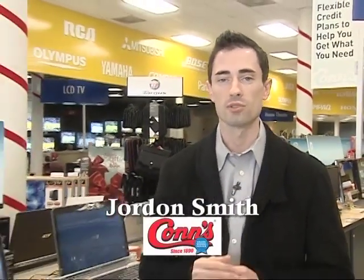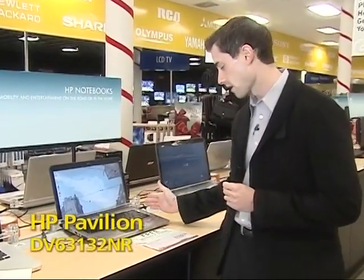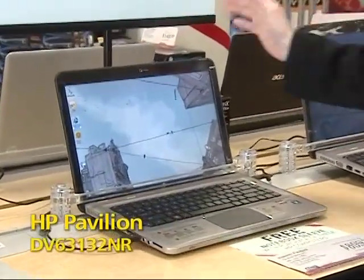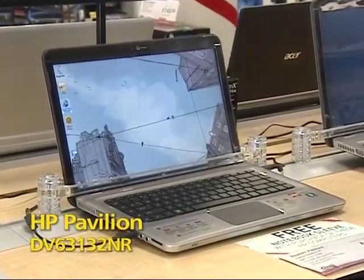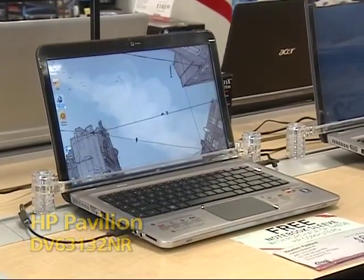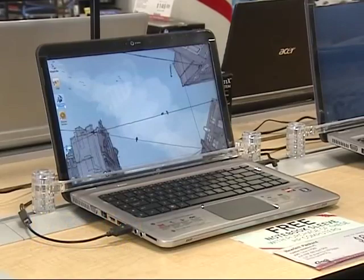Today I want to talk about some of the fast-moving, high-volume SKUs in the track and how you can actually make money off of them. One of the big key drivers you're going to see people come in for this Christmas is this HP laptop. It's got 4 gigs of memory, it's a 15-inch, it's got Blu-ray, and it's got 640 gigs of hard drive. Let's go through this first, and then we'll get into some of the higher-spiffed items.